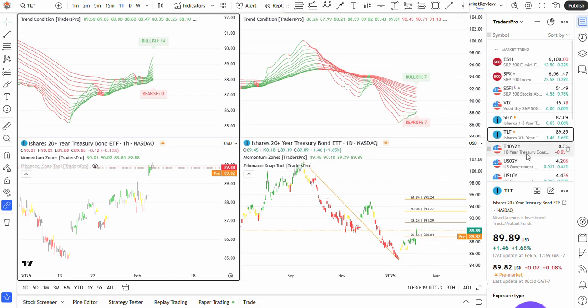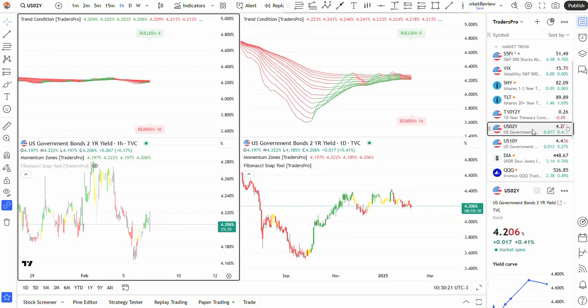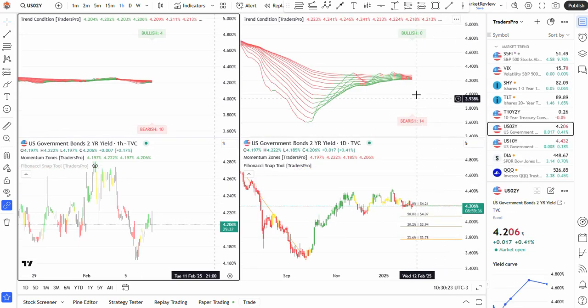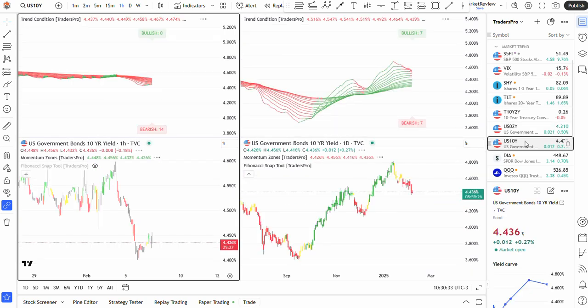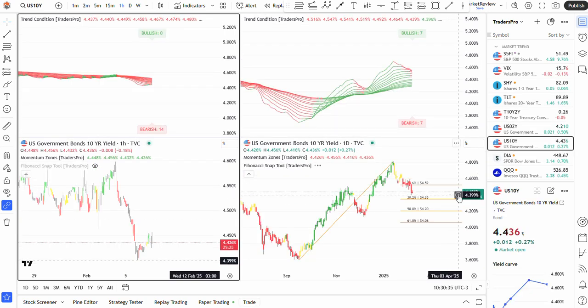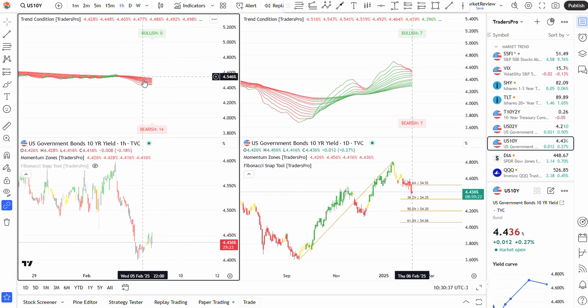Also some strength there. The yields themselves, the 2-year looking majority bearish on the 1 hour as well, which is what we would want to see and expect to see. Obviously, if bonds are going higher, those yields are going to be moving lower. That's the 2-year. The 10-year also pulling back a little bit. You've got majority bearish at 14 and trending lower.